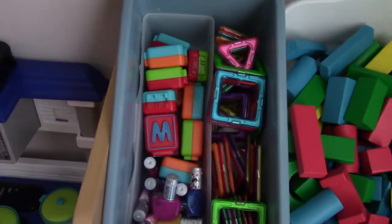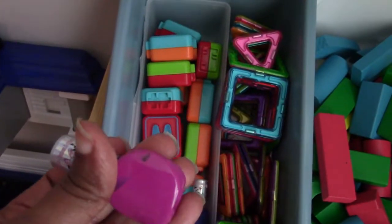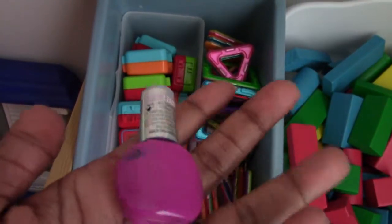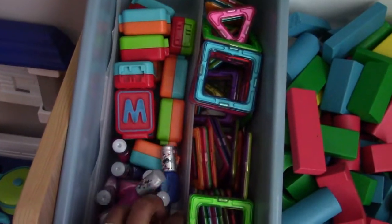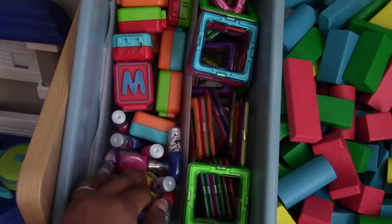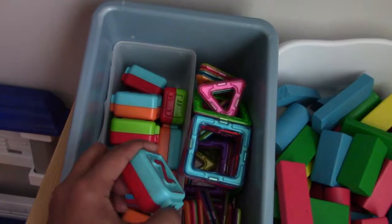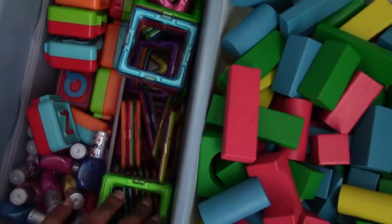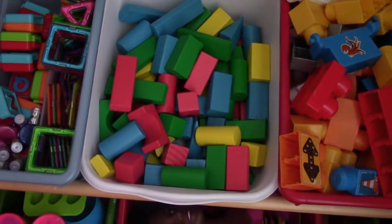So let's go through the bins so you can see. This is just my daughter's little nail polish just for kids. It wipes right off in less than an hour. I'm eventually going to get her a nail polish organizer from Dollar Tree, but last time I went, they didn't have it. And then we just have some letter blocks, uppercase, lowercase, some magnets, and their blocks. They use these really often, and they love it.